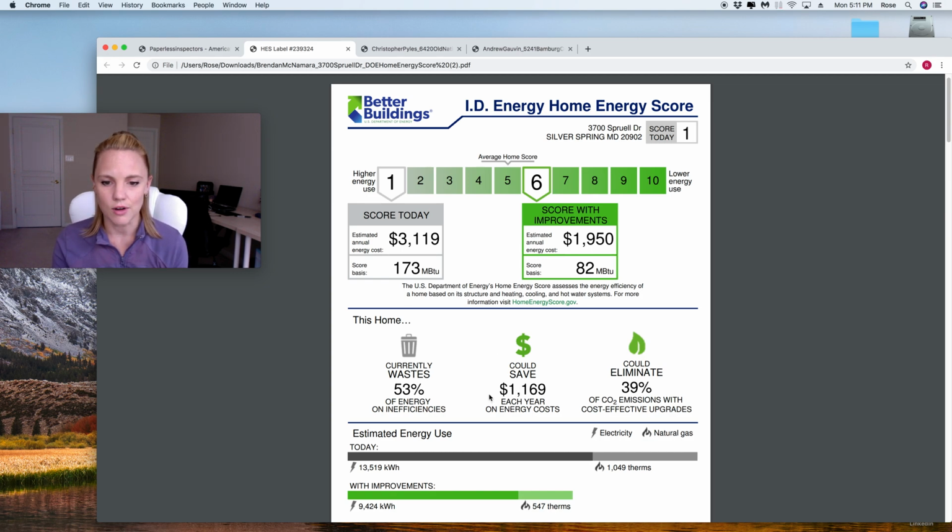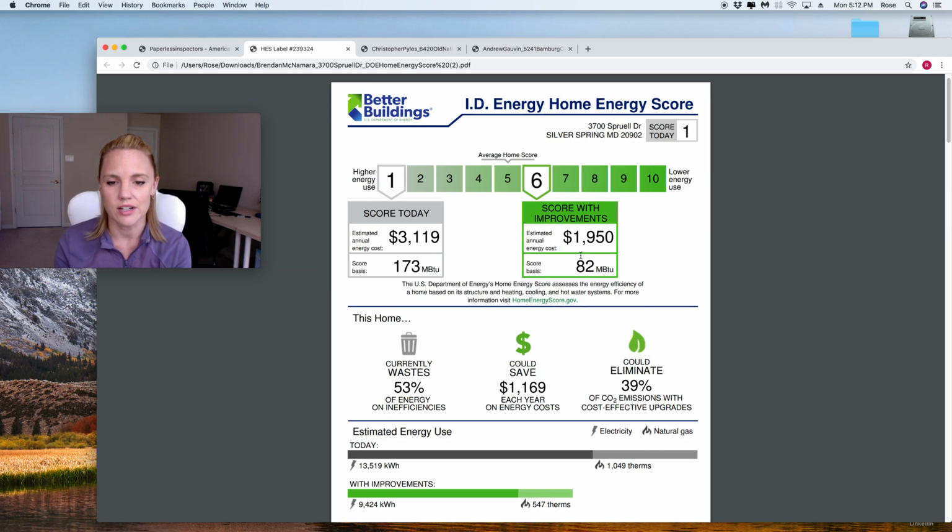So you could save almost $1,200 if you make the recommended upgrades, and I'll get to that in just a second. Then you can also eliminate almost 40% of your carbon emissions with the recommended upgrades. So it tells you today, and then what if you implement the upgrades, you can get to a 6, which is pretty good. It's a little bit above the national average. And so that would take you down about $1,200 a year, down to $1,950 per year estimated annual energy costs. So that's really, really helpful information for our buyers.